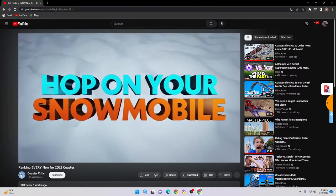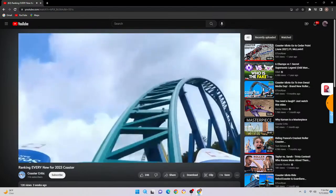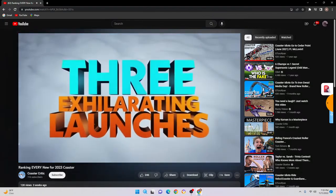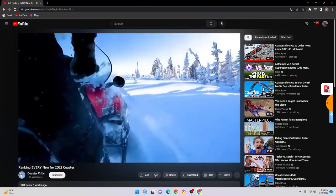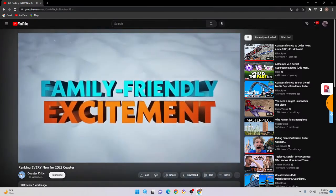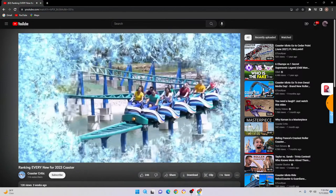Arctic Rescue was announced just a few weeks ago. It's an Intamin family launch coaster going to SeaWorld San Diego. We've known that this project was in the works for a while now. However, it seems odd that this park is getting Arctic Rescue when they already have a family launch coaster with Manta. Whatever the reason might be, this park is geared more towards families overall, so I have no doubts this ride will be a hit among SeaWorld San Diego's target audience.